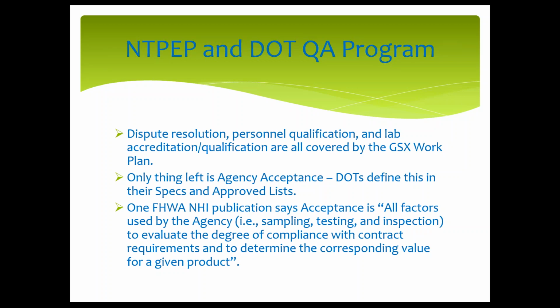And this is obviously up to the DOTs. We define this in our specifications and our approved list. And FHWA has a standard definition for agency acceptance, but this is obvious. So we get to set our own acceptance criteria. NTPEP does not do that. As Catherine said, they do not approve products. They do not say what passes and fails. They collect the data, make it available to the DOTs, and we apply against our own specs and see what passes and fails.